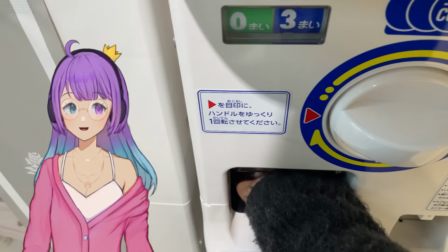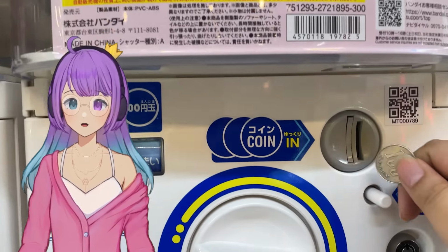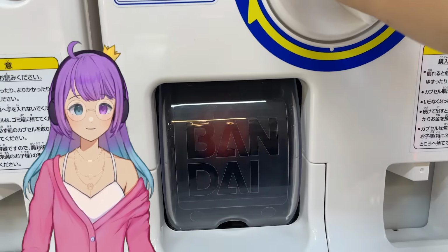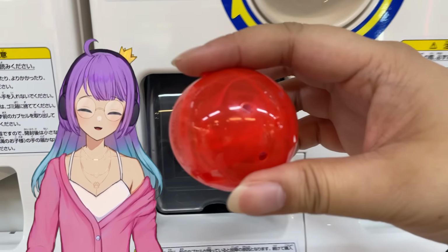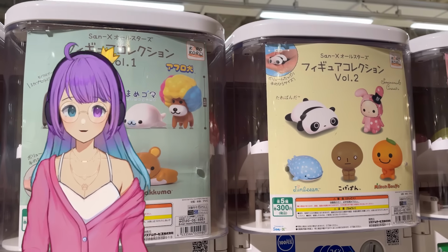I think next month, I did do a peek, we're getting some Sanrio, so excited for that. But in the meantime, I did get the restocked Sanrio miniatures, and I only got one. I kind of wish I'd gotten two. I don't know. There were just so many gachas, I was kind of overwhelmed.